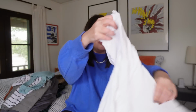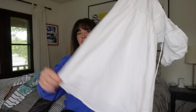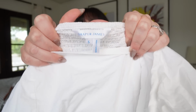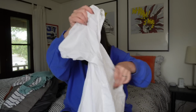Next up, I got this super cute little white dress, and this is from Draper James. It's a little white cotton puff sleeve baby doll mini dress. Again, perfect for a bachelorette party, bridal shower, all those little white dresses. It's got pockets. This is the regular Draper James, not the Kohl's Draper James, which is RSVP by Draper James. Got a cute little smocked back. It's size small, flawless condition.